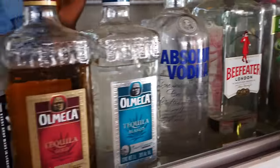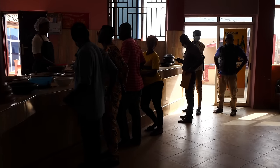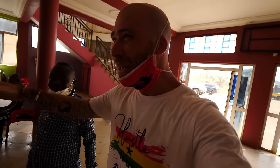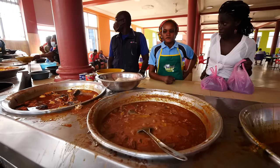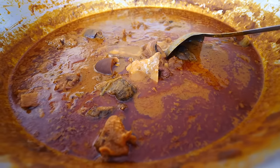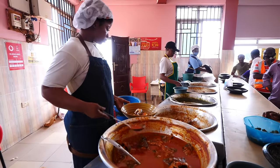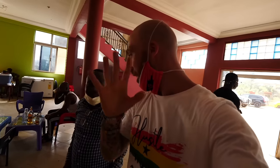And then from there, you get a drink, have a drink there, walk over here to the buffet line, and there's 10 different plates, right? So there's 10 big soups, and you choose what you want. They have tilapia, they have bush meat. I don't know if they have bush meat, they usually do. They have chicken, they have a few other things. So we order what we want, then we sit down, and we eat with our hands.